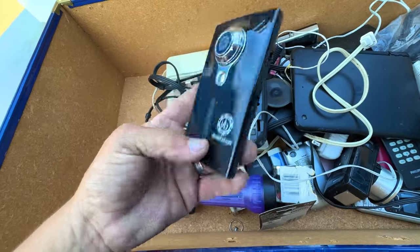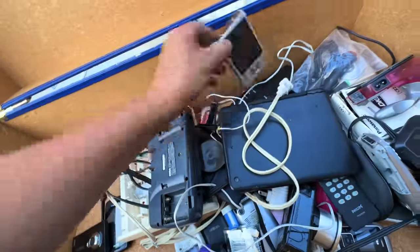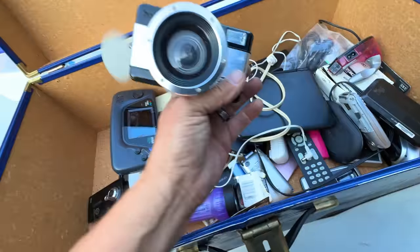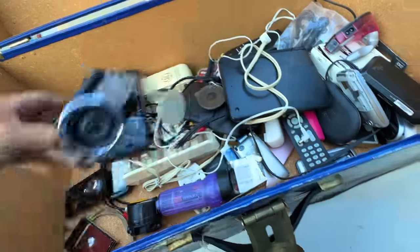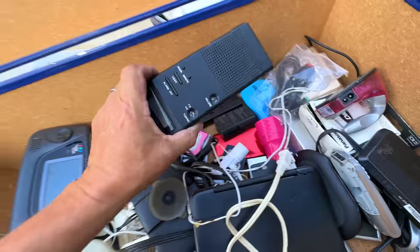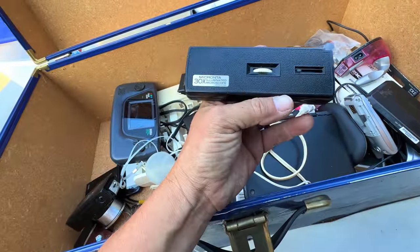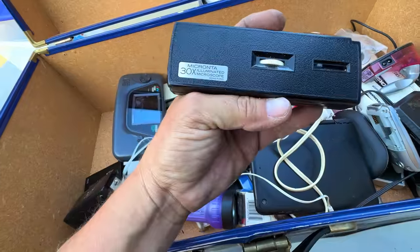That's like a little video recorder, an old one. There's a digital camera, Fujifilm, fine pics. This is cool. Fisheye 2. A little bit of electronics in here. There's another camera right there. Micronta. 30 time. Oh, it's a microscope. What?